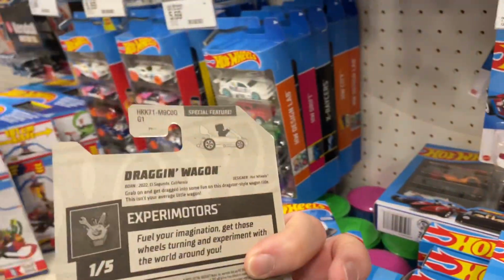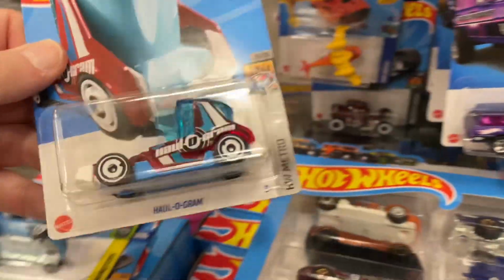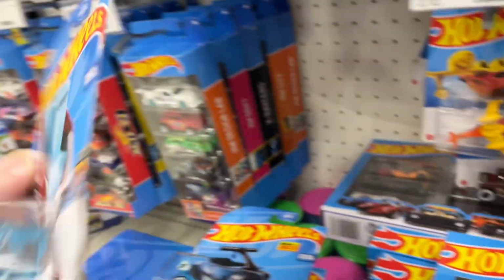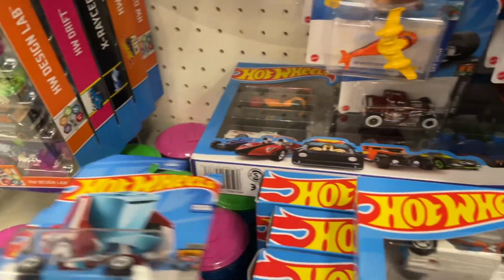The Dragon Wagon goes back to G case. Oh my god, there's an incredible mix here. A Hologram P case. Oh my god. Let's make some space here.